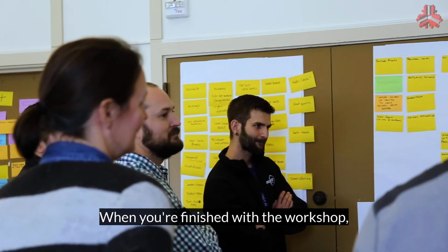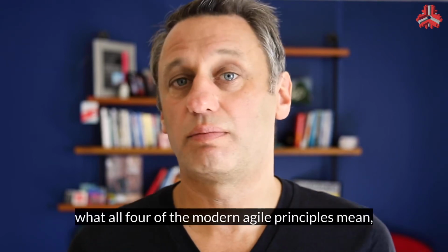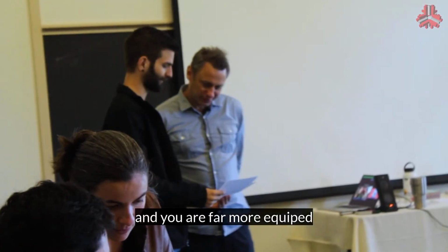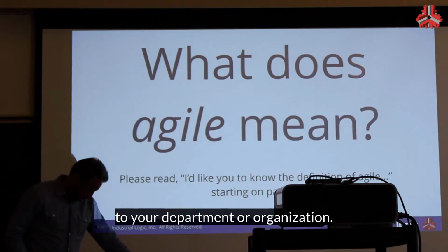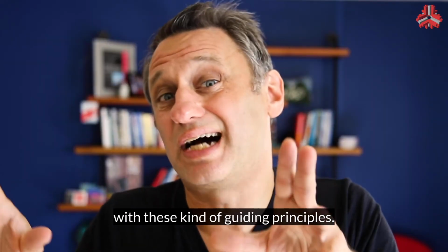When you're finished with the workshop, you have a much deeper sense of what all 4 of the Modern Agile principles mean, and you are far more equipped to apply those principles to yourself, to your team, to your department or organization. So a lot of pragmatic learning associated with these kind of guiding principles.